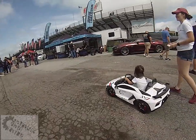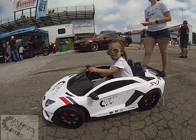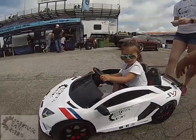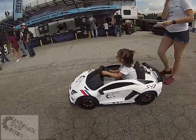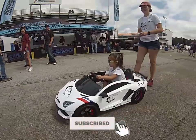Ryan decided she wanted to take her car for a ride. Right. Say hi to the camera. Let's go. Let's go. Fix your glasses for us. There you go, mama. Yeah. Right, right.